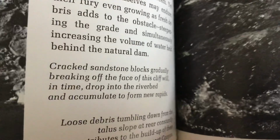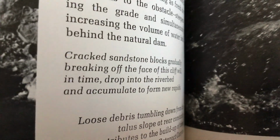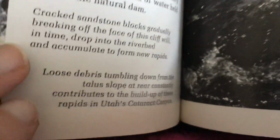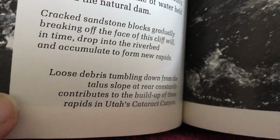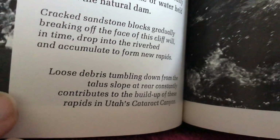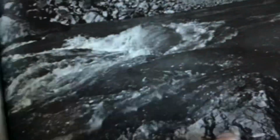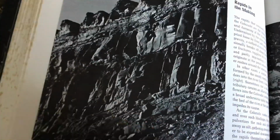Cracked sandstone blocks, gradually breaking off at the face of this cliff, will, in time, drop into the riverbed and accumulate to form new rapids. Loose debris tumbling down from the tall slope constantly contributes to the buildup of these rapids in Utah's Cataract Canyon. This is Cataract Canyon. Look at the sand breaking off.